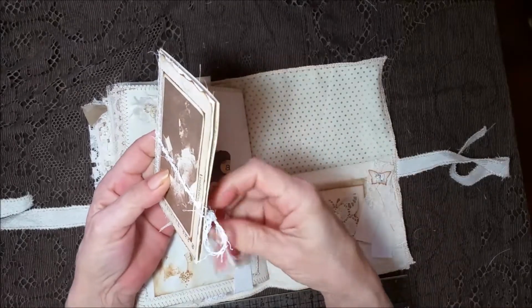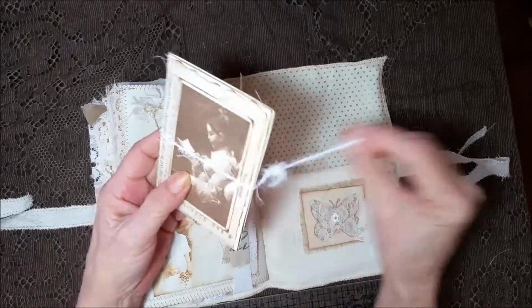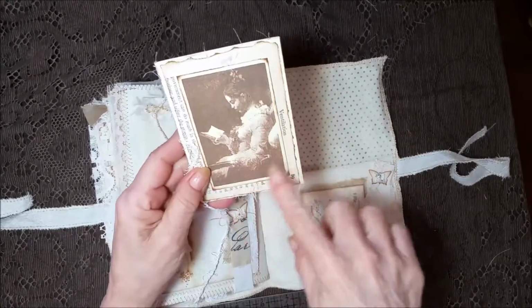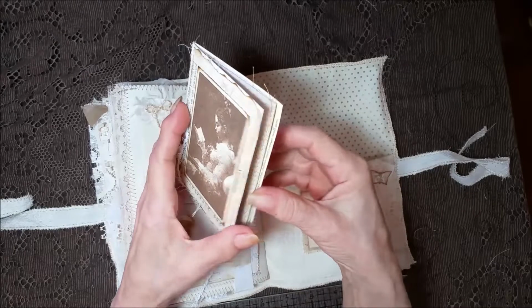If I can get it undone. Come on, little dude. It's not little dude, actually. It's my fingers. Got some cheesecloth back here and a nice stamped image on a book page.